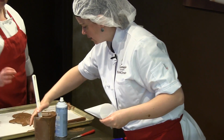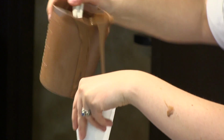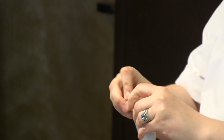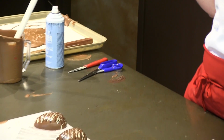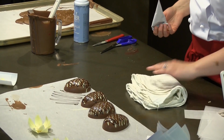Okay. I think I got enough. Okay. So now we're going to glue the eggs together. The key to doing this is you don't want to over chocolate your edges. When you put the two sides together, if you have this humongous amount of chocolate, it's just going to ooze out the side and make a giant mess.